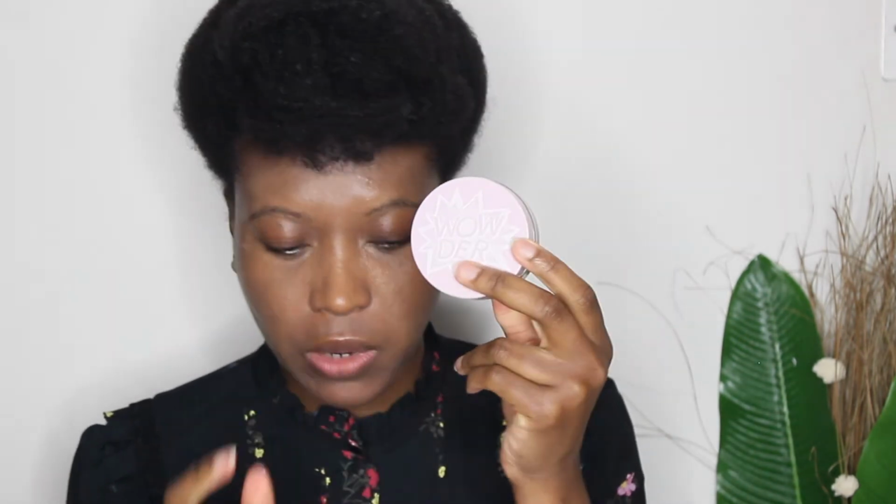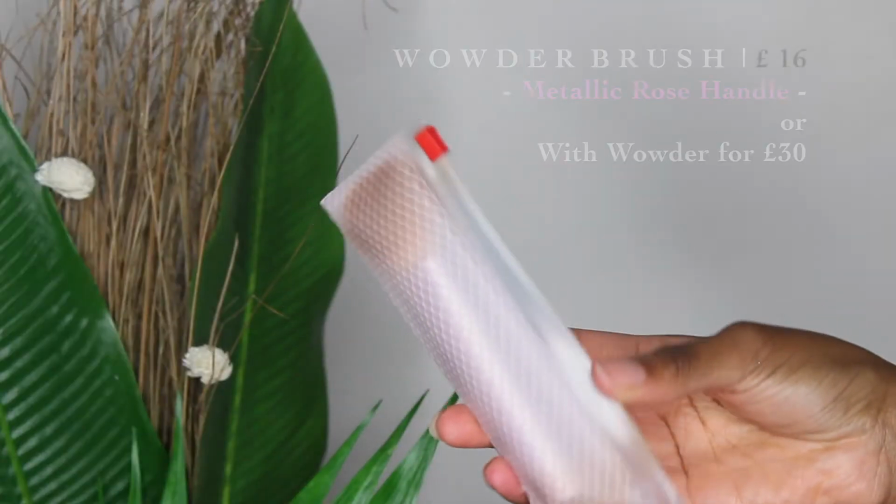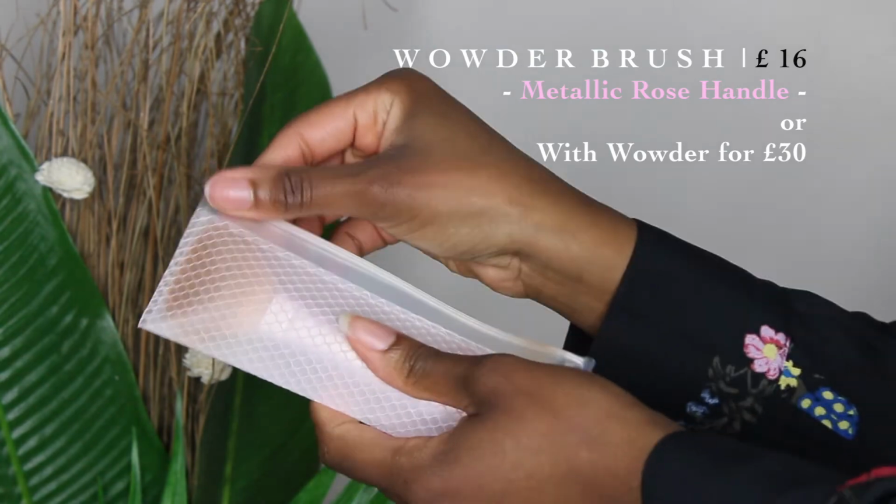So I'm going to set my face with some powder, and this is the Solo Powder. It comes with a brush. You can buy these separately or you can buy them for £30.